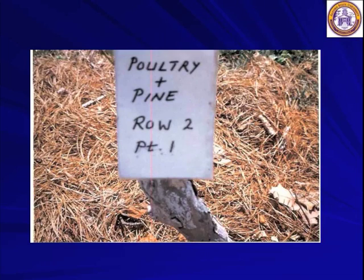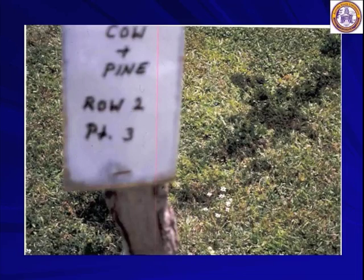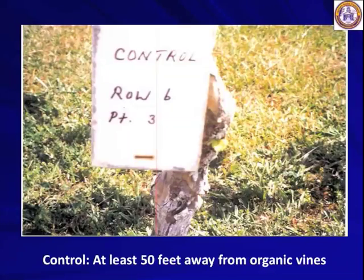And this poultry manure we applied. Then cow manure and poultry. Half cow manure, half poultry manure. Then cow manure alone. Then control. The control should be at least 50 feet. We put it 60 feet away from the organic. It should be at least 50 feet. That's the rule.